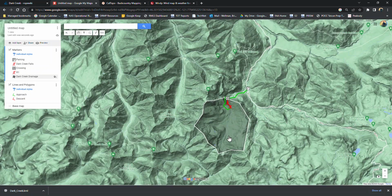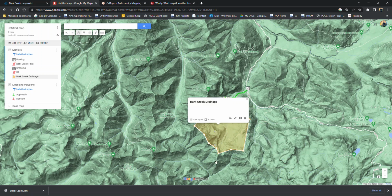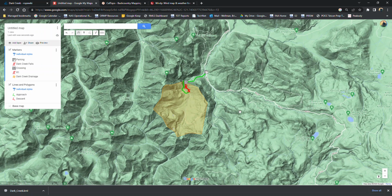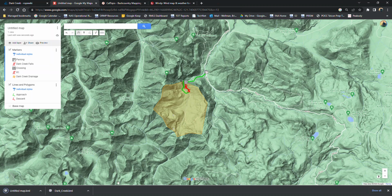Google will let you change the colors here. If I wanted that drainage to be orange, you can make it orange. Now you can move this to other maps as well. I'm going to export this. Export the KML. I'm going to download that. It's called Untitled Map right here.